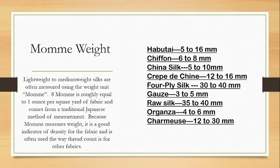This term basically comes from a traditional method of measurement. Silk has a long, long history throughout Asia, especially in its country of origin, where it was invented, China, but it also got exported to Japan. And so they created this unit of measurement that talks about the actual physical weight of the fabric, but it's also a good indicator of thread count. If it weighs more, it's more dense, it also has more threads in it.